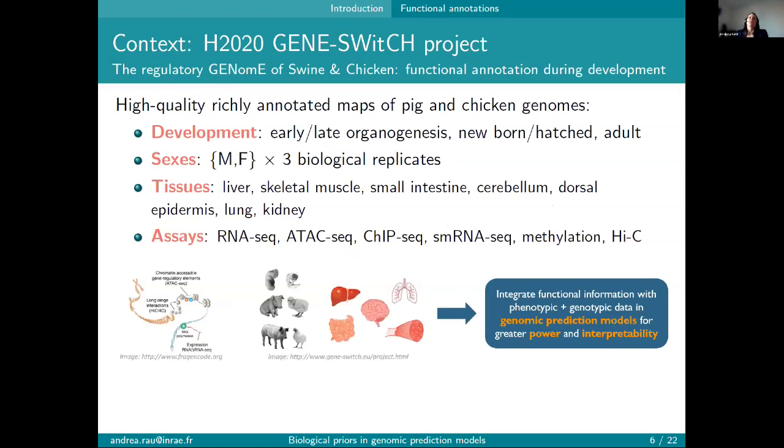So to give a little context to why specifically we were interested in looking at this use of prior biological knowledge in genomic prediction models, I'll talk a little bit about a European project that I'm involved in that's called Geneswitch, which is an acronym for the Regulatory Genome of Swine and Chicken, Functional Annotation During Development. This is a project that's co-led by my colleagues Elisabeth de Joffre and Hervé Acloc here in France. And as part of this Geneswitch project, one of the major outputs will be the construction of a large number of richly annotated functional maps of both the pig and chicken genomes.